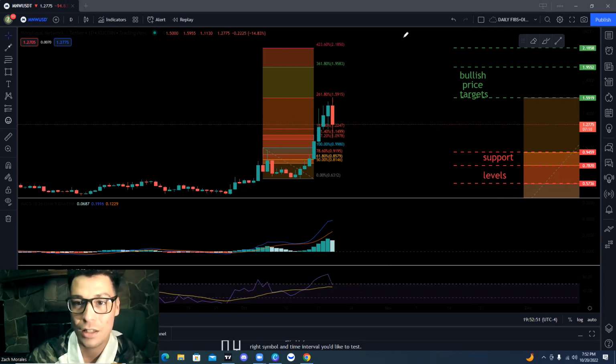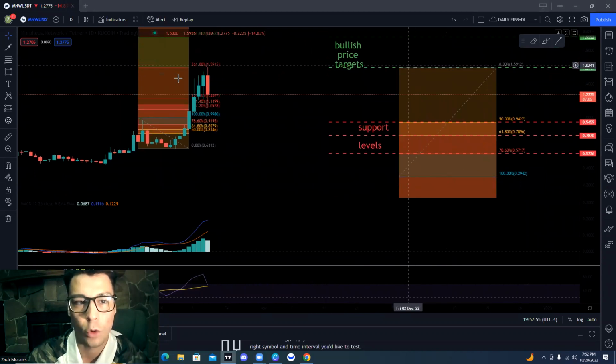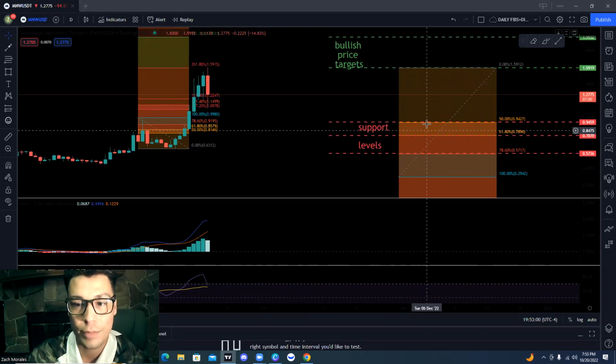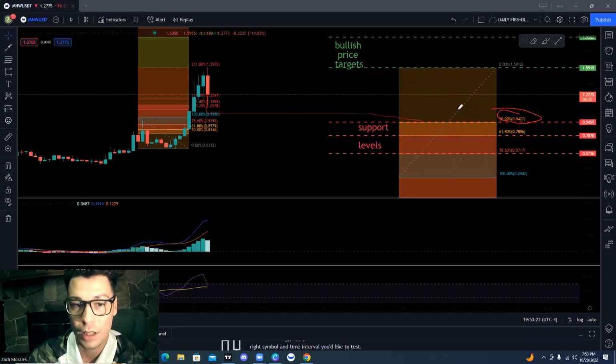Now, where am I getting these support levels from? Well, what we're doing is we're using the Fibonacci formula, and instead of looking for bullish price targets to the upside, we're going to look for the retracement to the downside and where this thing could find support at. All right, so what we've done is we've taken the previous lows on the chart and connected it to the most recent high, and it's given us the 50%, 61.8%, and 78.6% retracement levels.